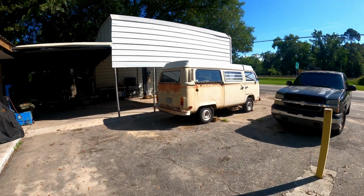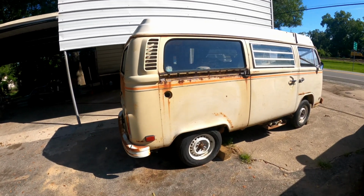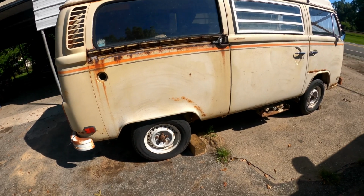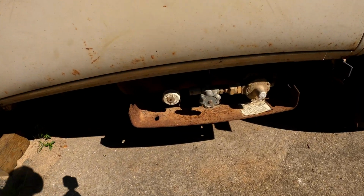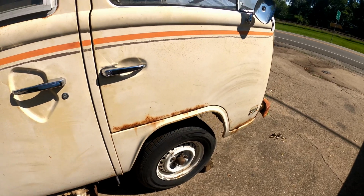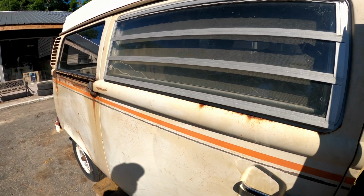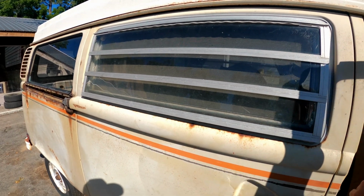It's a 1978. Jeff told me the name of it, but it's a camper van. There's the propane. We'll have to get Jeff to tell us a story on it. I like these, these are cool windows. What do they call them, level lower windows?